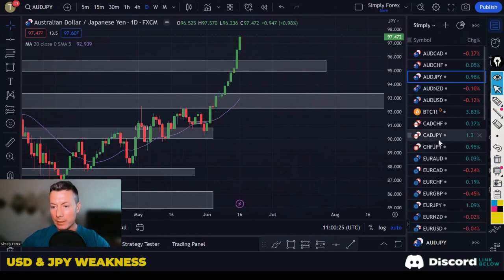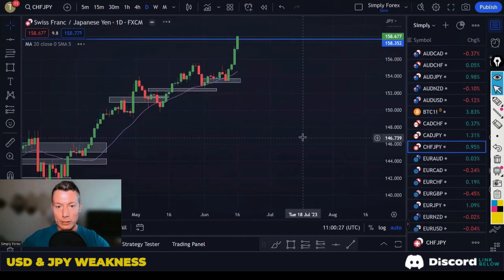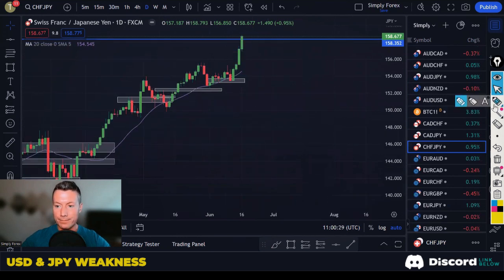Okay, let's look at another yen pair. Let's look at Swiss franc, Japanese yen. Just very overbought. Again, I need a retrace for me to start being able to buy these pairs.